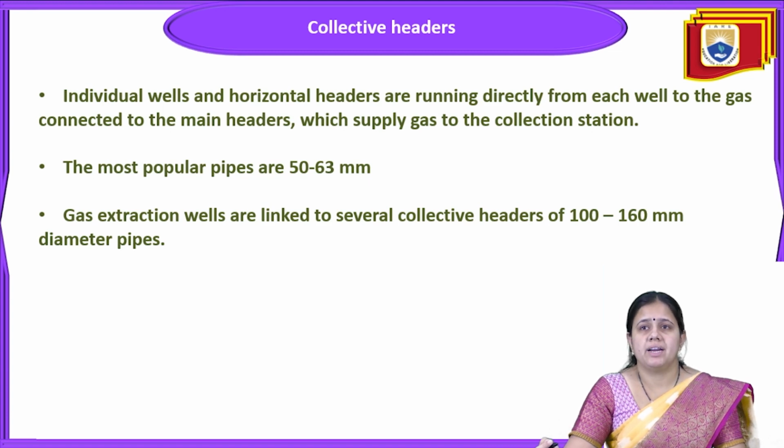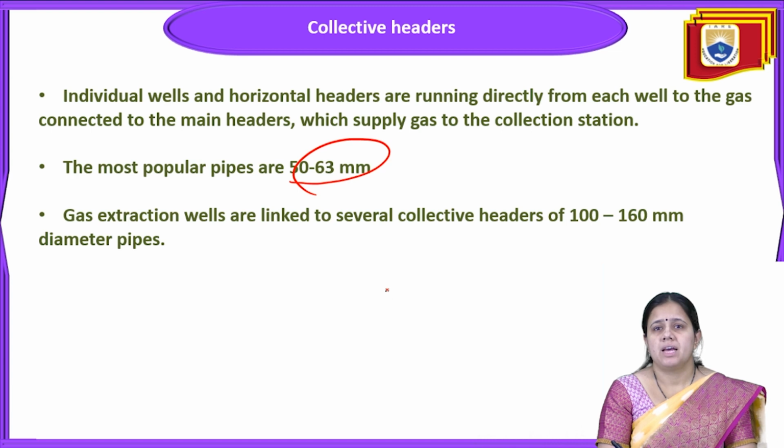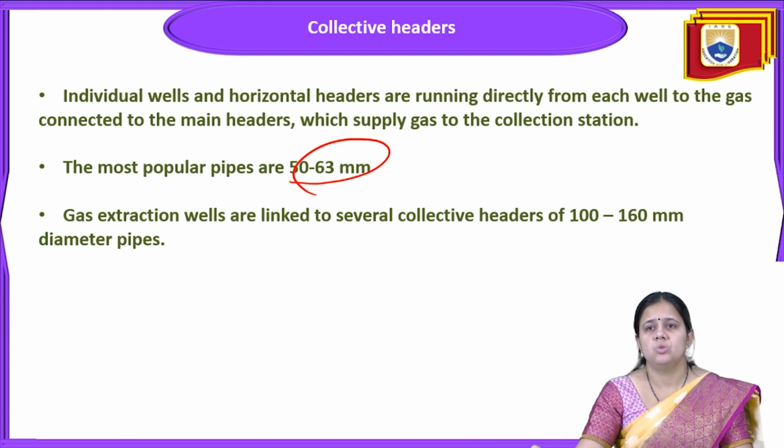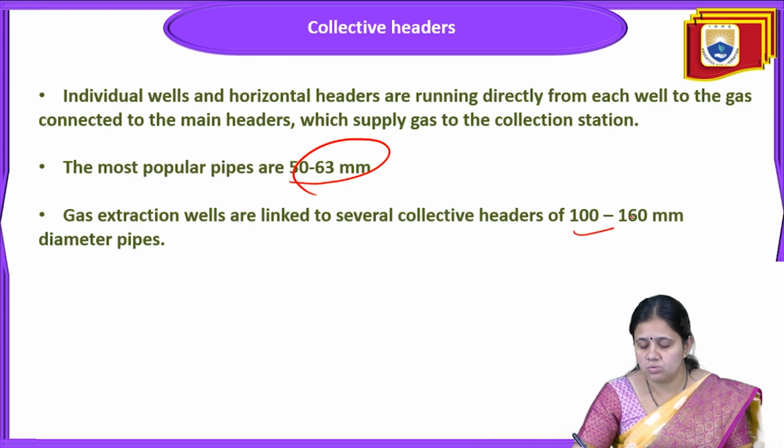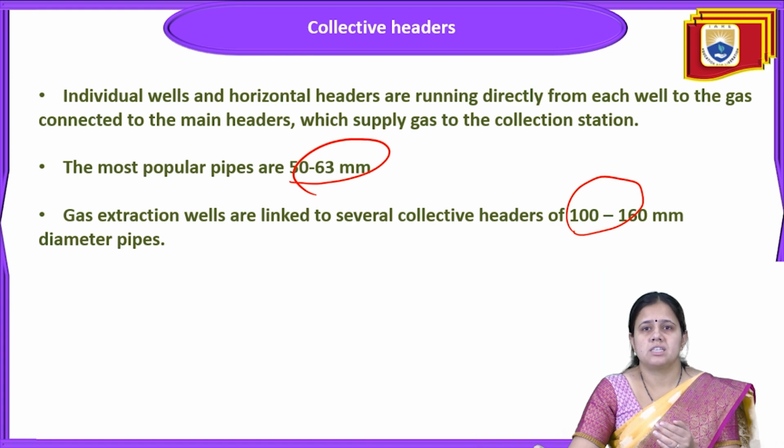Now the collective headers will be there. Horizontal headers run directly from each individual well to the main header, which supplies gas to the collection station. The most popular pipes are 50 to 63 mm, and the gas extraction wells are linked to several collective headers of 100 to 160 mm. So the header size is 100 to 160 mm, and the pipe size is 50 to 63 mm.